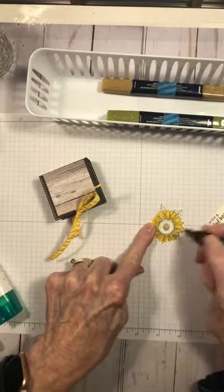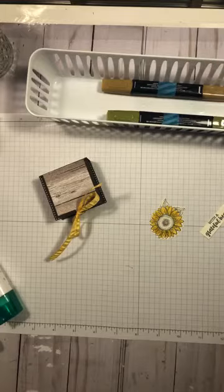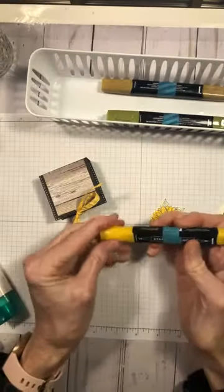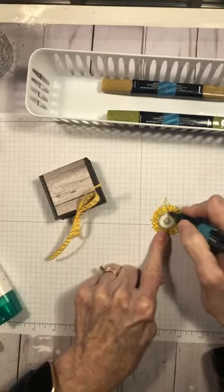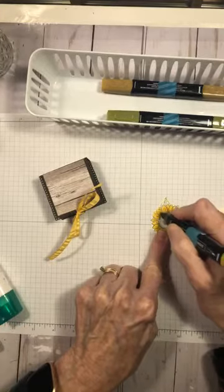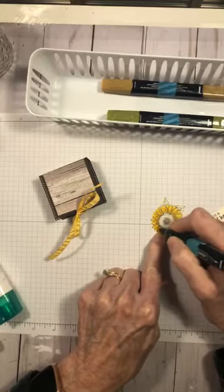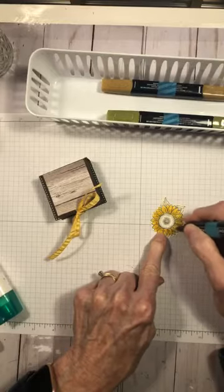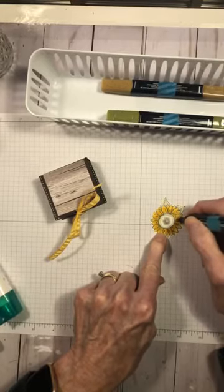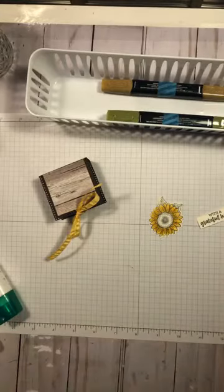liked it. So what I did, there's all dark Daffodil Delight. Now I'm going to come in with my dark Mango Melody and just kind of start from the inside and go toward the outside of the petals. And it really just kind of blends in together, but I just love that little bit of orange on the petals. See? I think that looks so pretty.